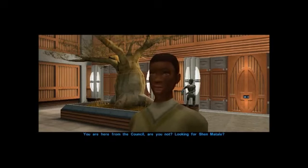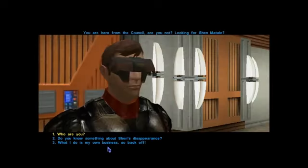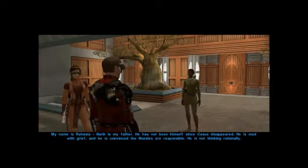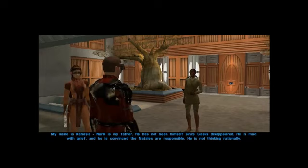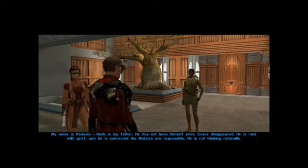You are here from the Council, are you not? Looking for Shen Metalle? Who are you? My name is Rahasia. Nurik is my father. He has not been himself since Cassus disappeared. He is mad with grief, and he is convinced the Metalles are responsible. He's not thinking rationally.